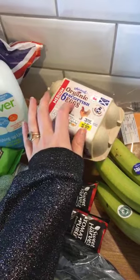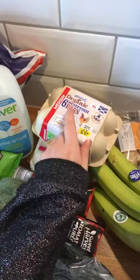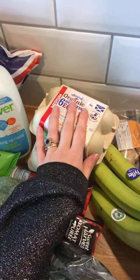Really cheap, organic. Again, with eggs, you really want to get them local, high quality. I do notice a difference. These eggs aren't as good as the eggs I normally get, but I need to do some baking, so I just bought these while I was there to save some time. So eggs, brilliant. Got some ginger in there.